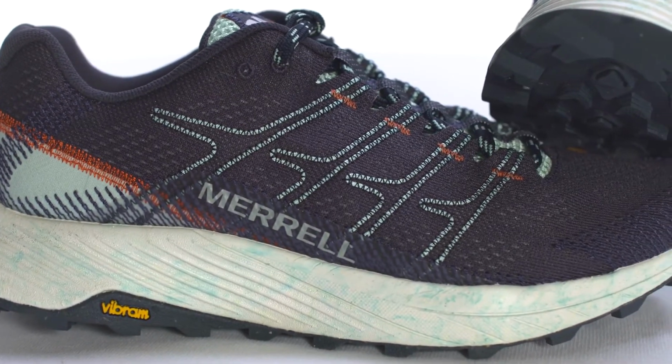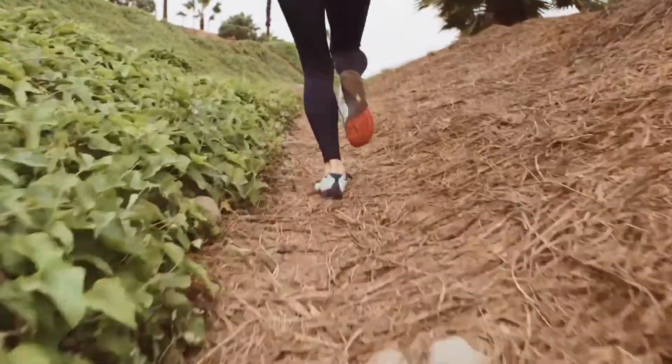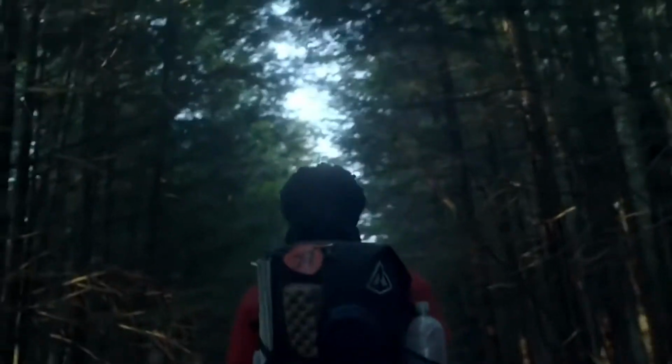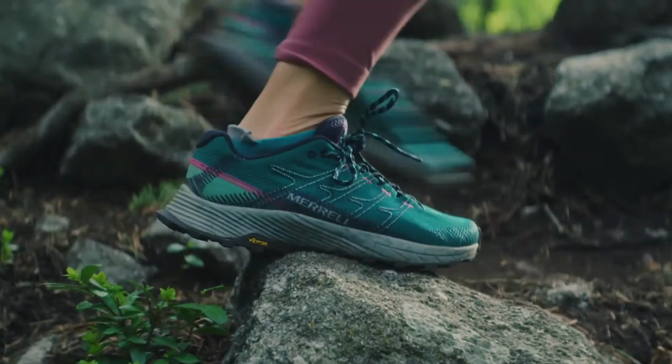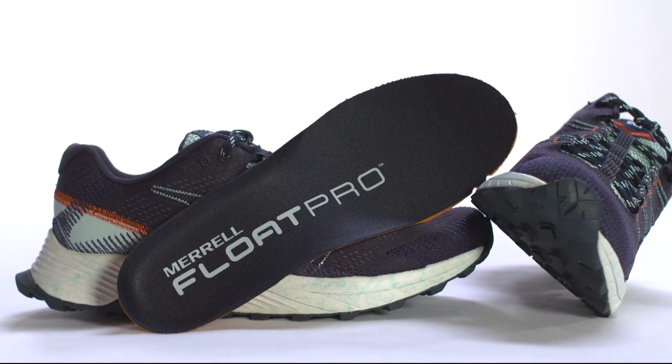So let's talk about these two shoes. First, we have the Flight, which I believe is this one, right? Yep. It's designed for trail runners, whereas the Speed is more for hikers and backpackers and fast packers, correct? Yep, exactly. So let's talk about the features that these two shoes share in common. The first one is the Float Pro Midsole. Can you tell me about that?